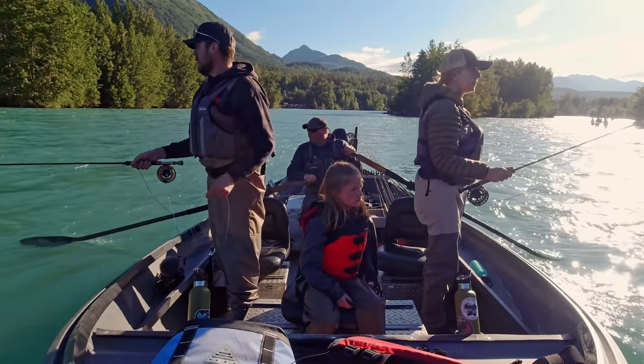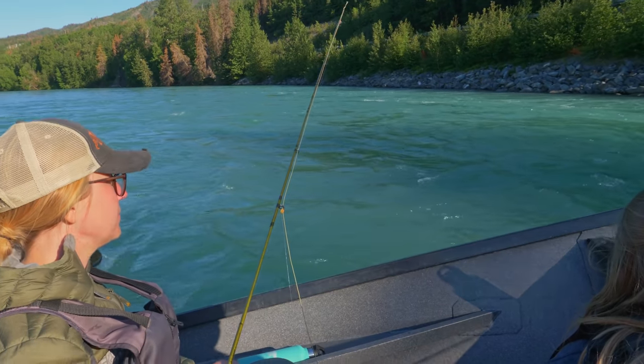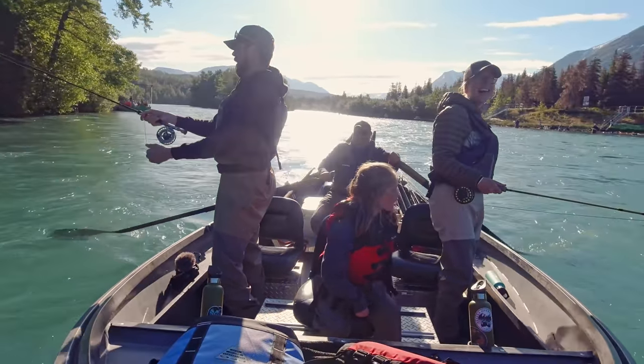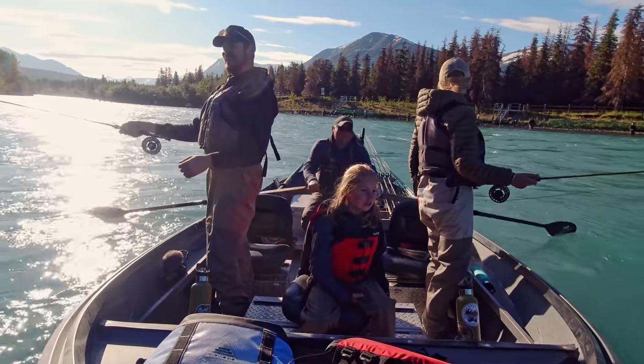Fish or no, we were just stoked to be here on this beautiful water and seeing it from yet another mode of river travel, known as a drift boat. And we were stoked for what the day might bring. With things being quite busy at the more popular honey holes of the Russian River convergence, we instead floated downriver to find a less crowded spot.